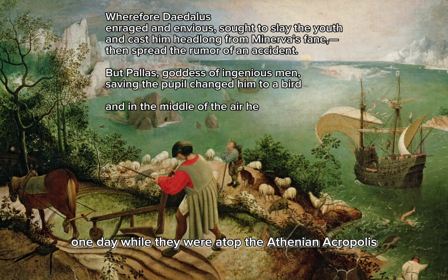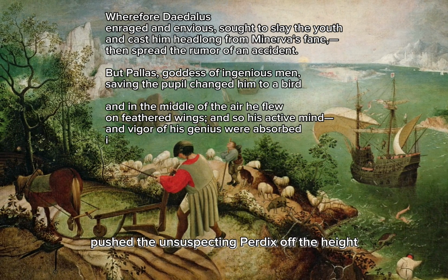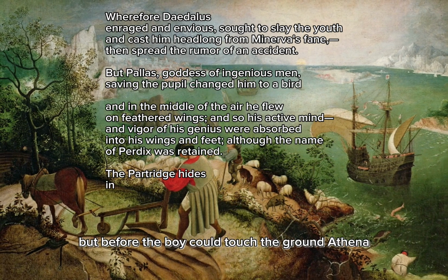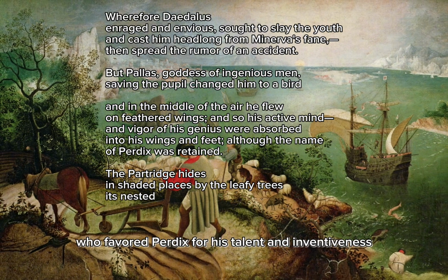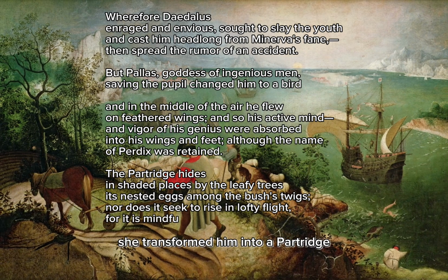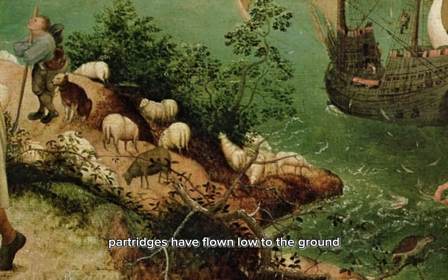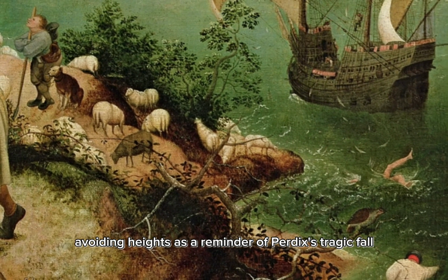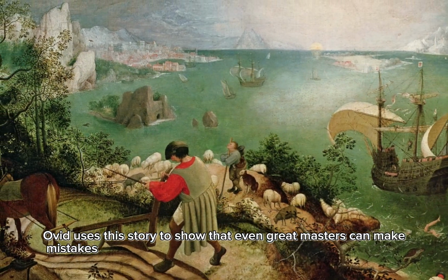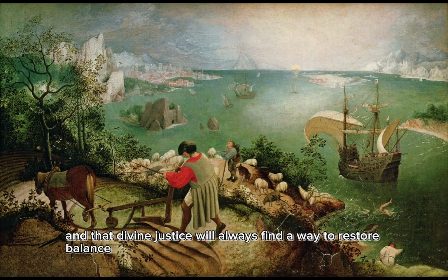One day, while they were atop the Athenian Acropolis, Daedalus, succumbing to his dark emotions, pushed the unsuspecting Perdix off the height. But before the boy could touch the ground, Athena, the goddess of wisdom who favored Perdix for his talent and inventiveness, intervened. In flight, she transformed him into a partridge, saving him from death. Since then, partridges have flown low to the ground, avoiding heights as a reminder of Perdix's tragic fall. Ovid uses this story to show that even great masters can make mistakes when giving in to their weaknesses, and that divine justice will always find a way to restore balance.